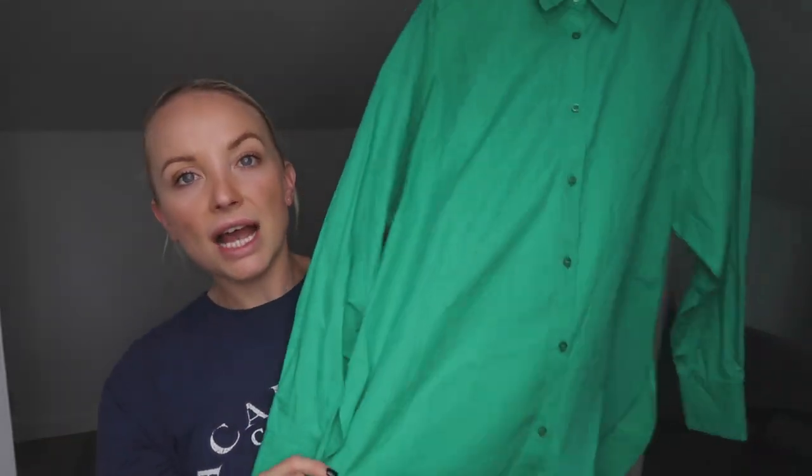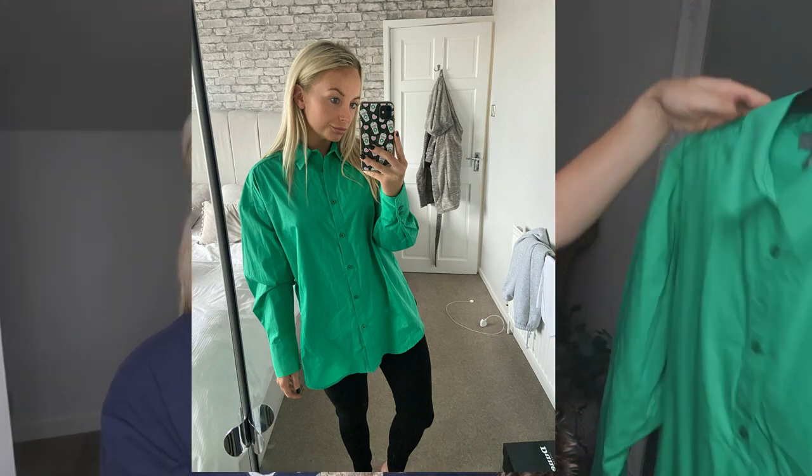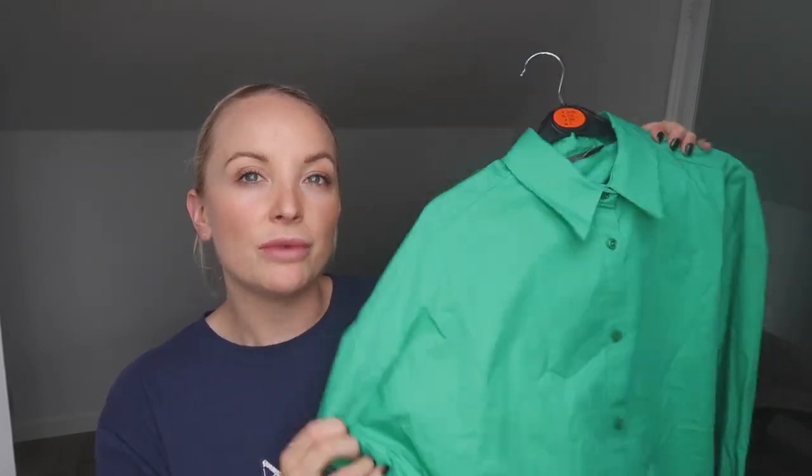So I got this in a size 8, as it's already quite oversized. But again, I just thought it would look nice with black leggings or a pair of jeans, a jacket, some trainers, some boots. I'm not really sure what I would wear over the top of it, because that's the only thing I struggle with colour. Especially if the colour's in the t-shirt or the shirt or the leggings, I never really know what to wear with it. So I don't know what I would wear with this.